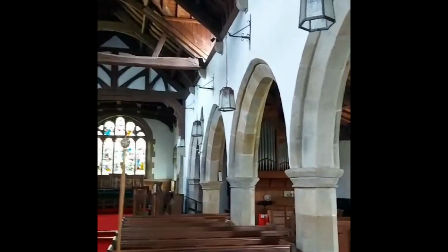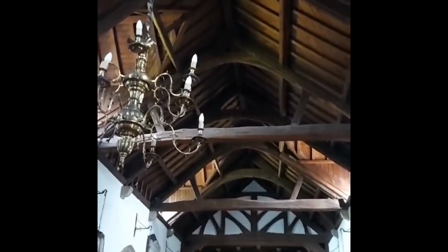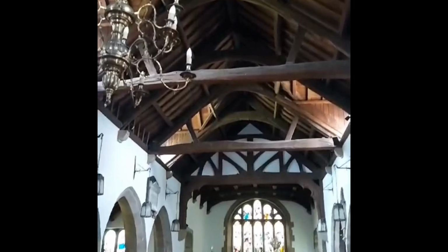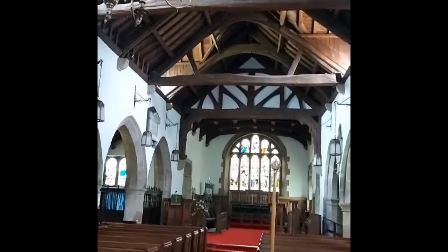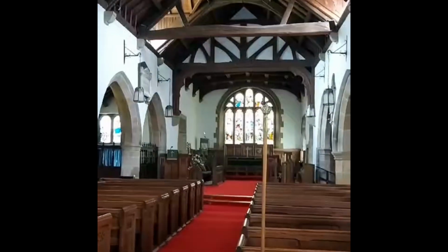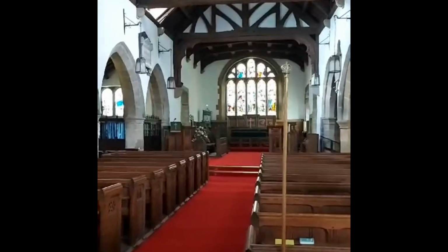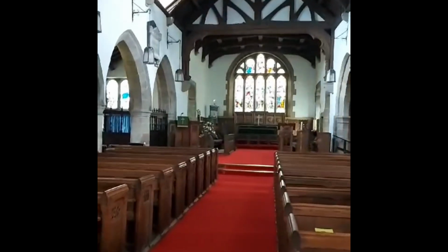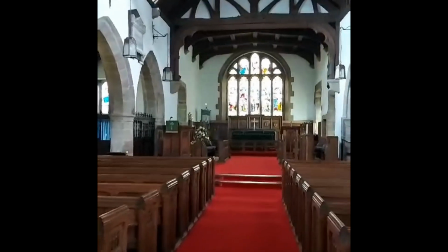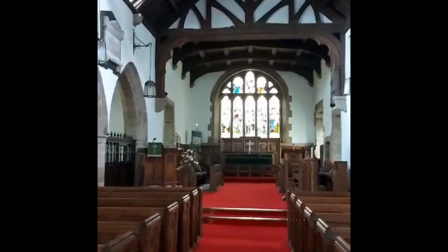Now if you have a look at the beams above us, them oak beams, you can see, they found traces of sea salt in the oak beams, and there's a reason for that. They think the oak beams were used from a captured Viking ship. That's why there's traces of sea salt in the oak beams. So it must have been at one point captured. Probably it could have come from across the North Sea, the Irish Sea, or how it got inland we don't know. Probably down the River Ribble, I should imagine.